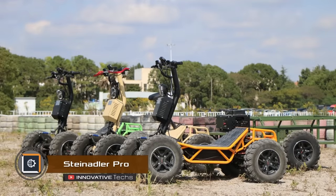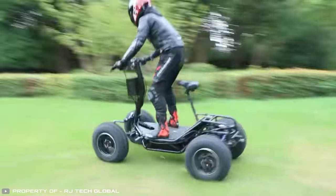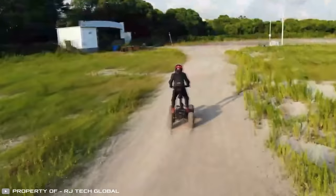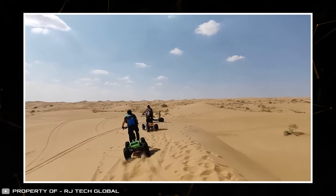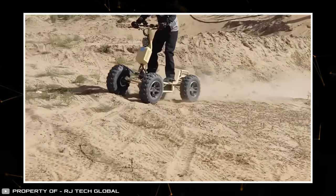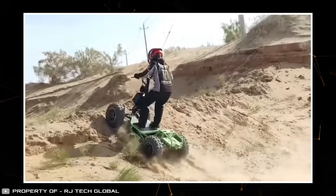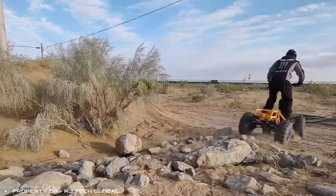Steinadler Pro is something between an electric scooter and a quad bike. Thanks to its powerful engine and lithium-ion battery, it can accelerate up to 53 miles per hour. The off-roader is suitable for extreme trips through deserts, forests, or other challenging terrains, and the driver stands on a large and sturdy platform. 4 wide wheels provide maximum traction.